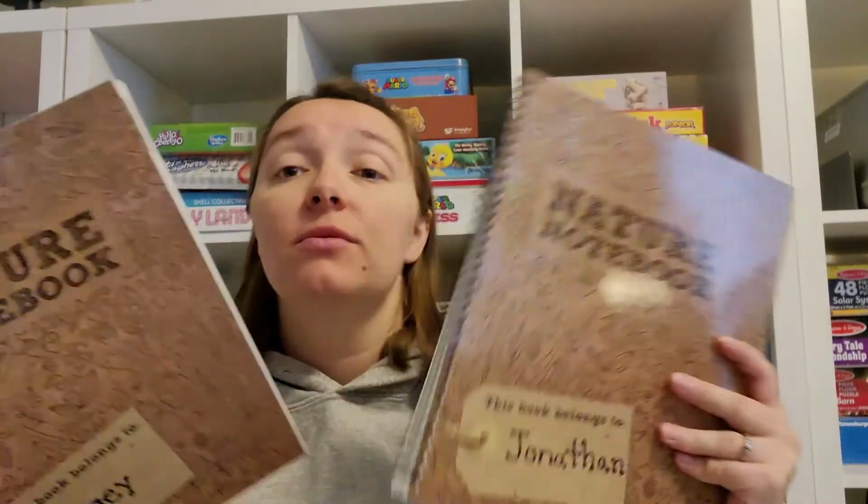Everything else that I'm going to show you are new curriculum pieces that we added in this year. And so the first thing that I'm going to show you are their nature notebooks. This is the first time we've ever used these. They're also from the Good and the Beautiful.